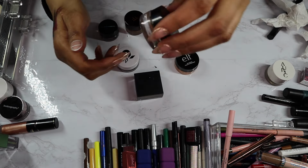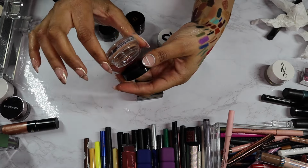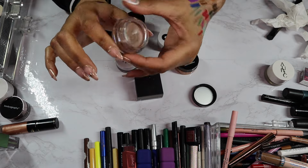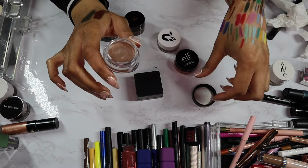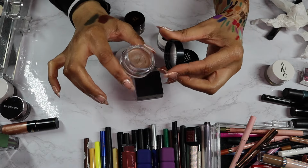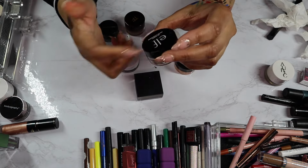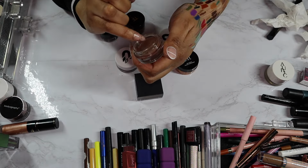Let's get rid of two. And I can tell you right now which ones are going to be. They're going to be this shade from, this is the No Budge Cream Shadow from e.l.f. in the shade Sand Dune. Look at how this is dried out. And it kind of was like this when I got it. I could not for the life of me get this to actually apply to my brush, apply to my eye. I think I just got a bum one.